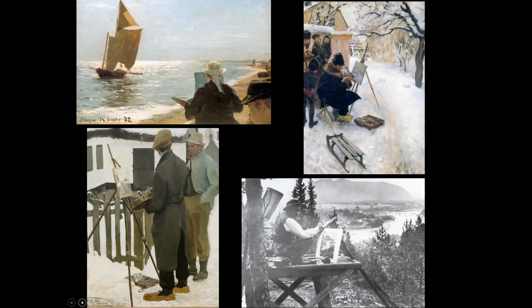Top right-hand side, Carl Larsson, Sweden's most famous painter, struggling not only with the snow, his paints might be freezing and his feet are certainly cold. He's wearing straw boots, but he's also got to put up with a lot of inquisitive villagers who are looking over his shoulder. Down the bottom is Andersen Ring again. He's got the same issue. He's having a chat to a local villager, but also painting in the snow directly from nature out of doors.